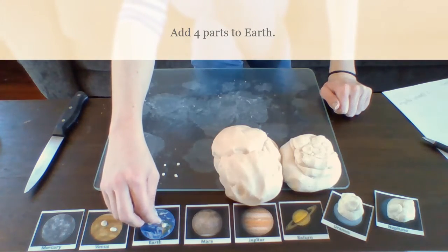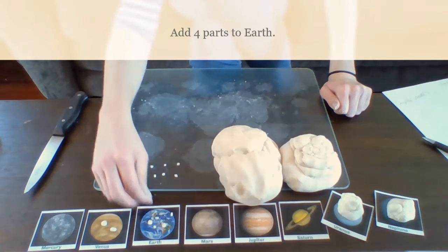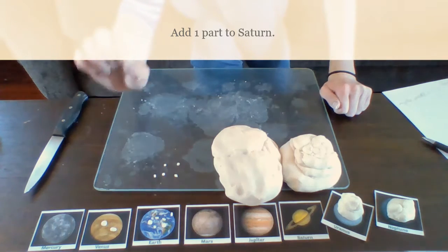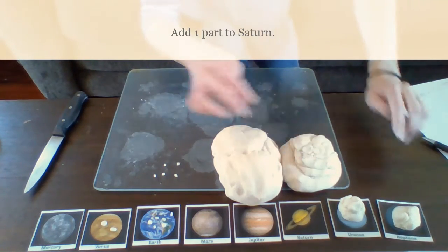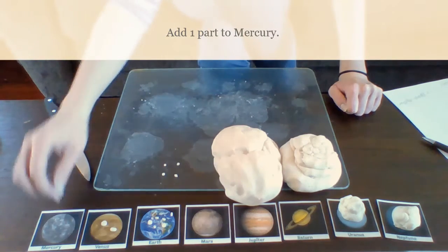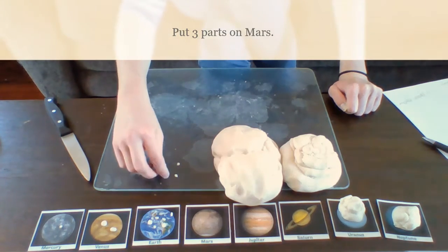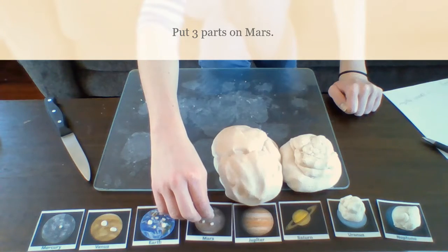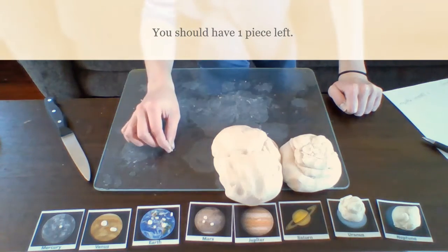All right, now we're going to add 4 parts onto Earth. We're going to add 1 part to Saturn. We're going to add 1 part to Mercury. And 3 parts added to Mars. Now you should have 1 teeny tiny piece left over.